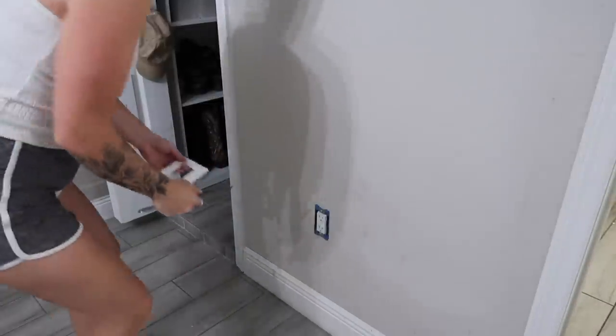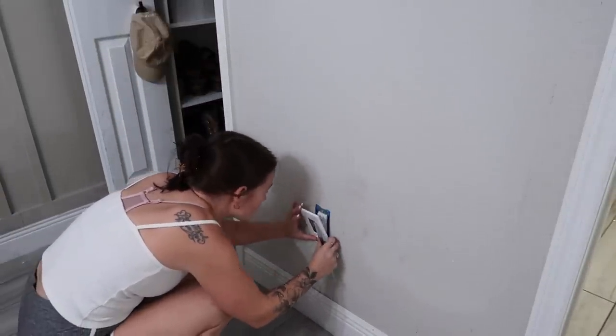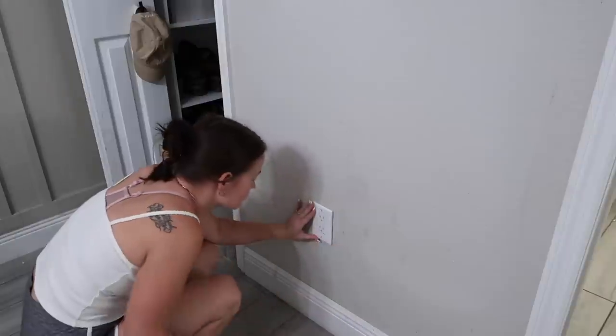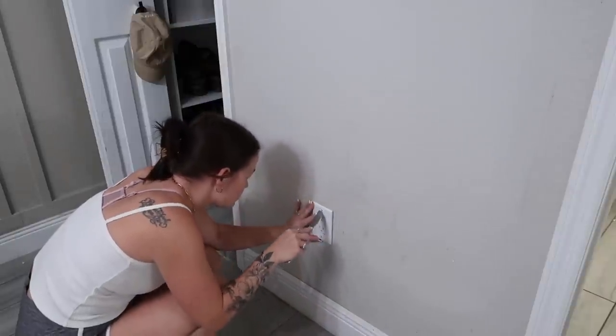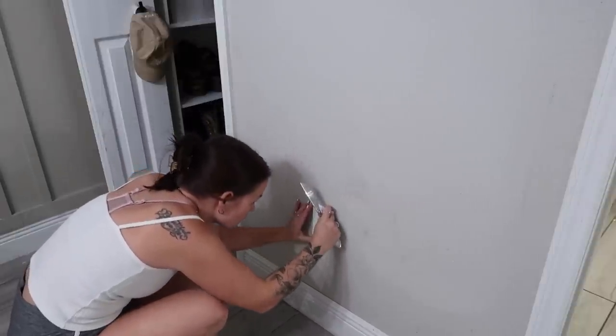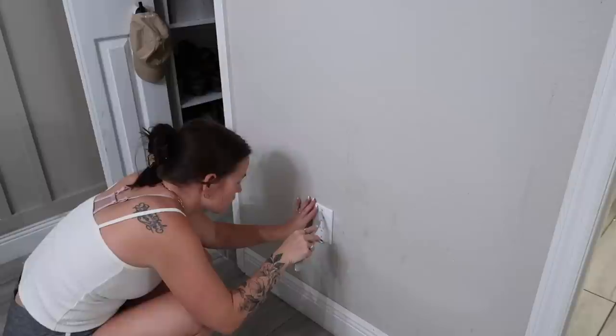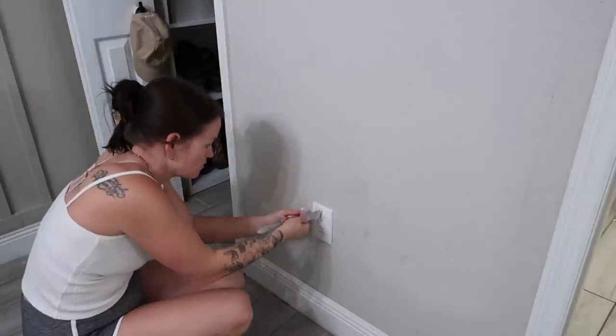And now I'm going to be putting a plate cover on this receptacle that has been uncovered, I think, since the day we moved in. It has been so long. I don't know why there was never a plate cover on it, but I'm going to add one real quick. And yes, I'm using a handy dandy butter knife. If you can't find a flathead, a butter knife always works well.